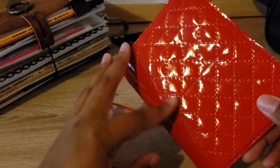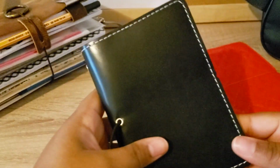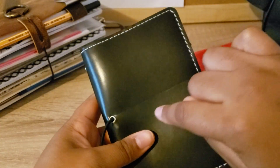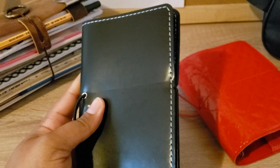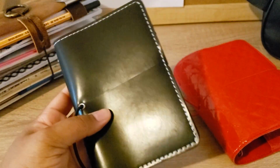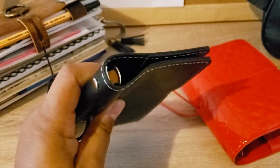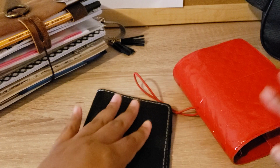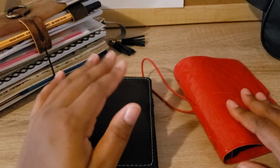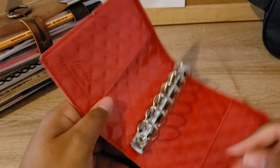What I think they should have added on the black one, which is the dupe, is an indentation along the cover sides so that it doesn't leave that mark. But it doesn't really bother me. If it bothers you, then I would definitely just go with the Filofax, as it's going to be a better quality product for you.